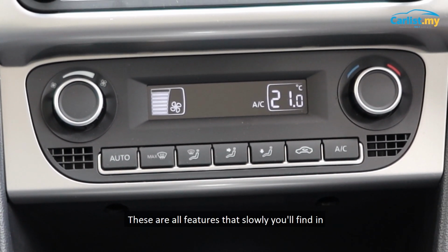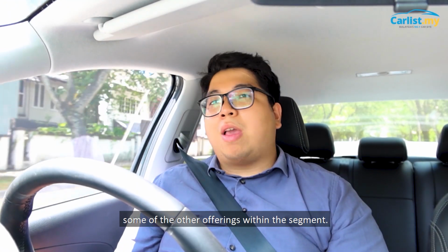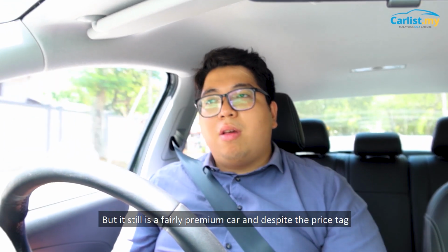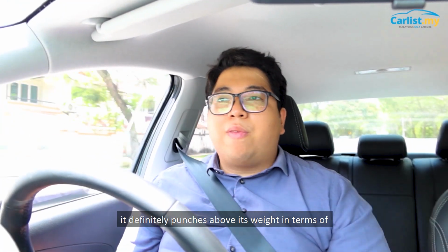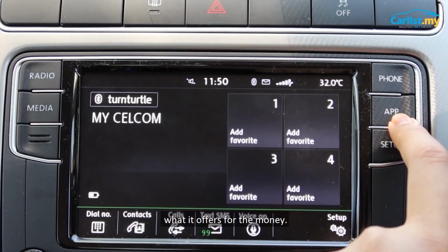These are all features that slowly you'll find in some of the other offerings within the segment, the B segment rather, so to speak. But it still is a fairly premium car, and despite the price tag, it definitely punches above its weight in terms of what it offers for the money.